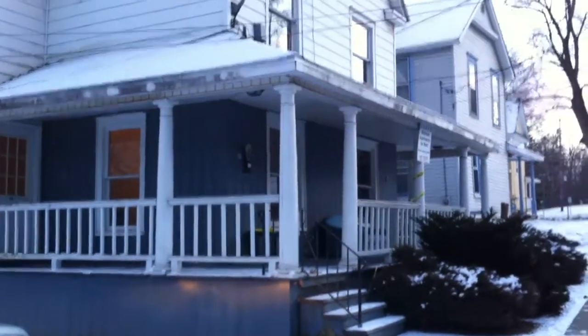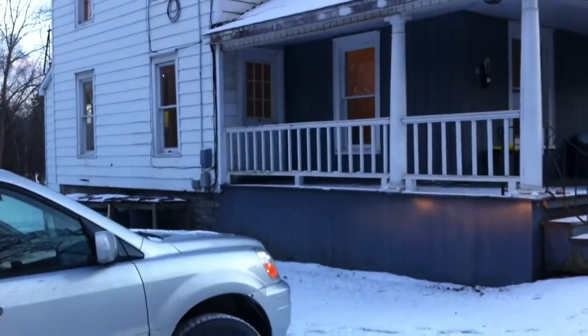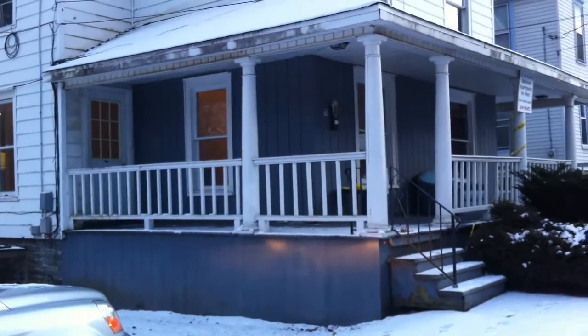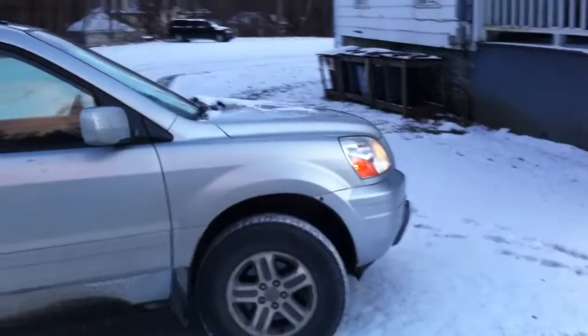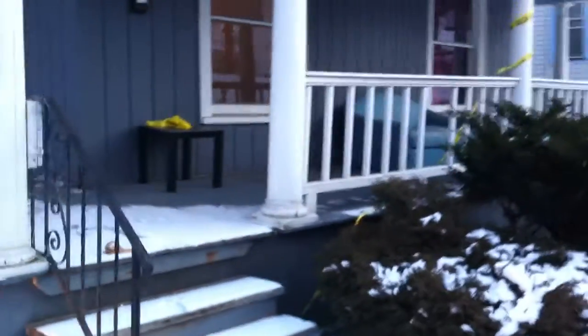Hi, I'm here at 70 Clinton Street, here to show you a 5-bedroom apartment that is available for the 2012-2013 school year. As you can see, there's plenty of parking for everyone in the house. This is the parking area. It's a very nice large porch.